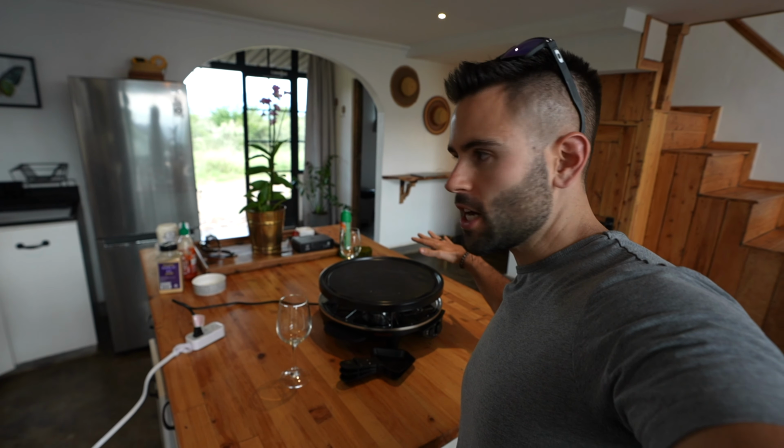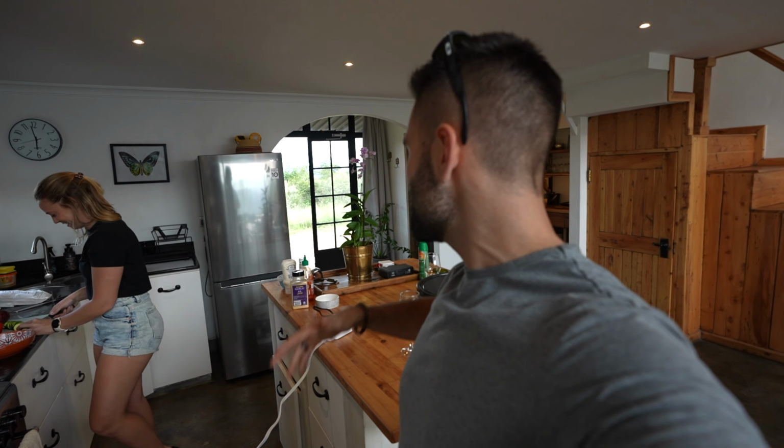So tonight we are treating ourselves with our special meal, a raclette. We brought our own raclette here. Tracy's prepping, well, doing all the prep with vegetables, the bread, the different meat. We're gonna make some sauces as well. Do you all know what a raclette cheese is? We're gonna show you what it is.